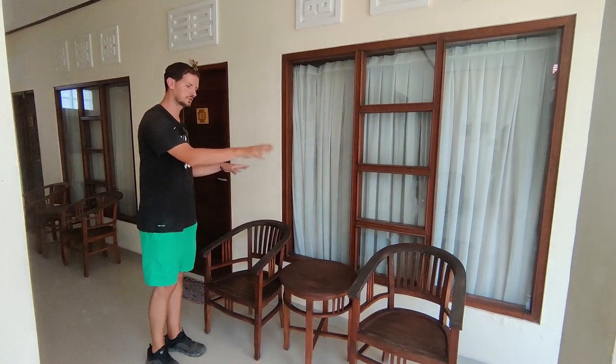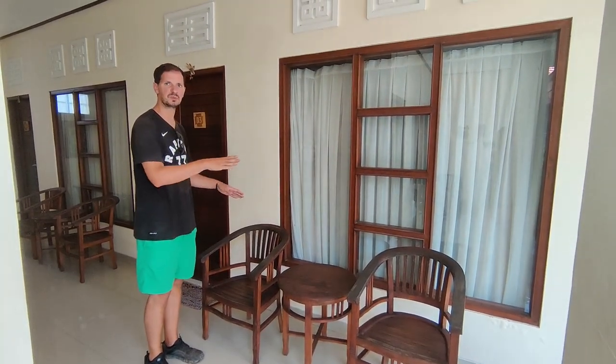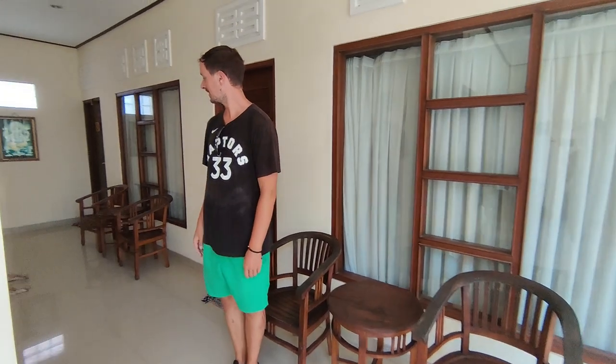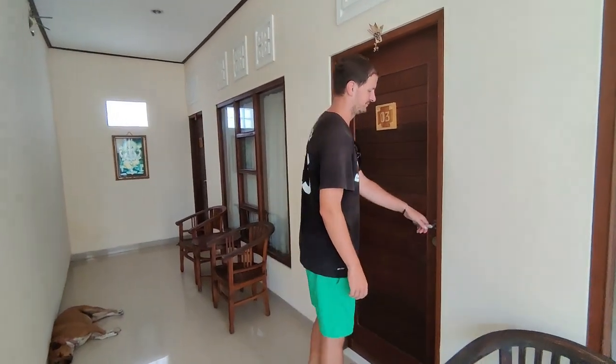Set up, so you've got two different chairs and a table available if you just want to get some fresh air outside rather than being cooped up in your room. On top of that, if you want a pet dog, there's a dog. And then we get into the room.